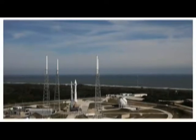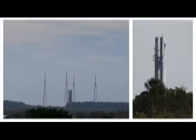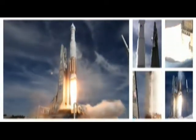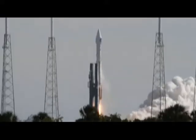T-minus 30 seconds and counting. Go ahead, no sensor. T-minus 5, 4, go for main engine start, 1, and ignition, and liftoff of the Atlas V with the Solar Dynamics Observatory, learning why our star is changing our lives.